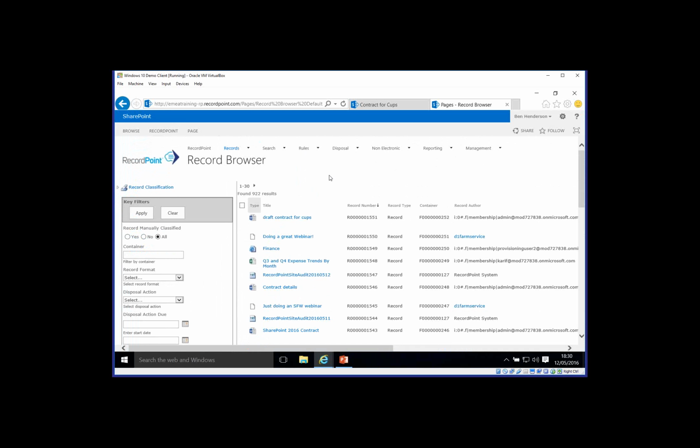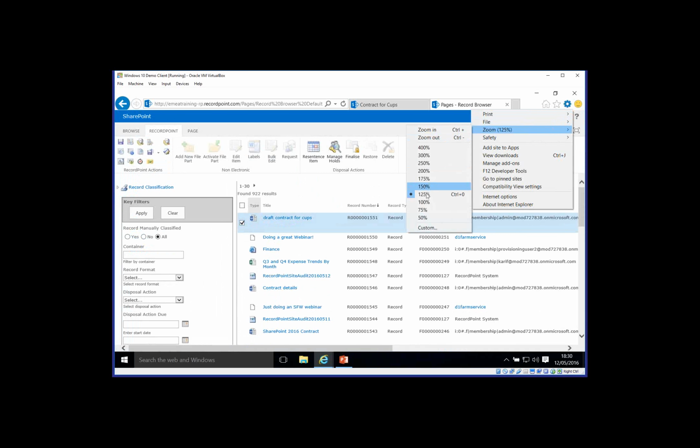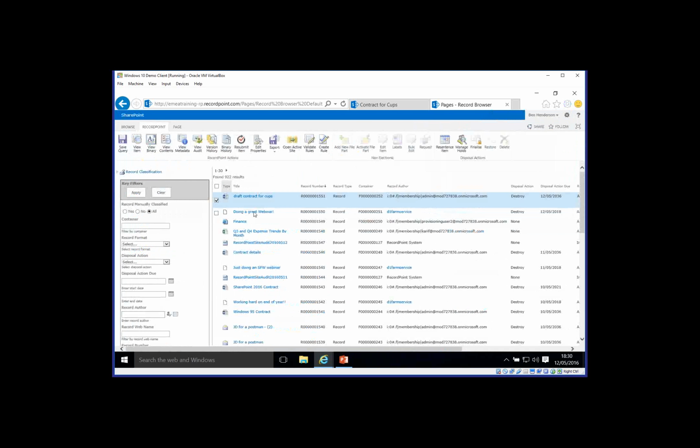What I'm now going to show you is a little bit about how this got classified automatically, because that's where the power comes in. So I'm just going to select this item. I'm also going to zoom out a little bit just to show you the full array of buttons, and I'm going to go in and select a couple of actions first.